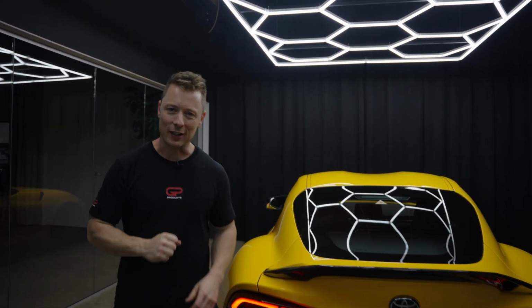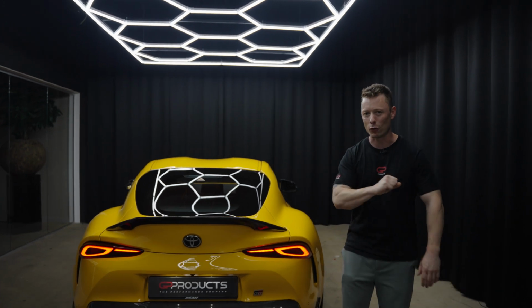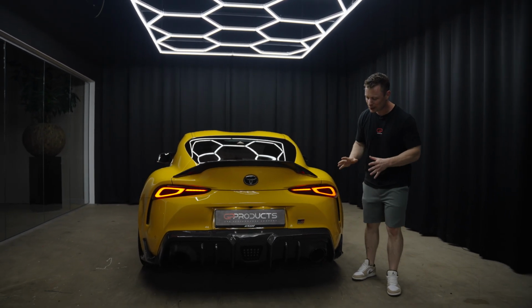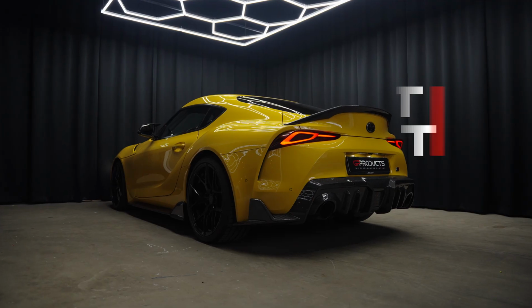It's not just any carbon fiber kit on this Toyota GR Supra. It's the ADRO carbon fiber kit. And that means high quality carbon fiber and improved aerodynamics.